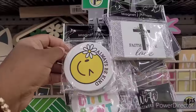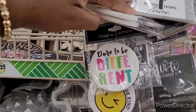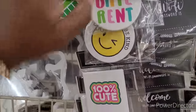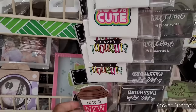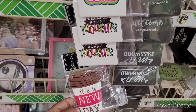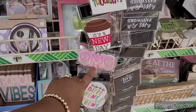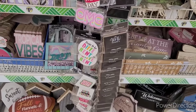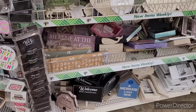Always be kind. Faith, hope, love. Dare to be different. 100% cute. Think happy thoughts. It's a new day. Look at there. Look at there now. OMG. All right. Okay. Ooh, child.